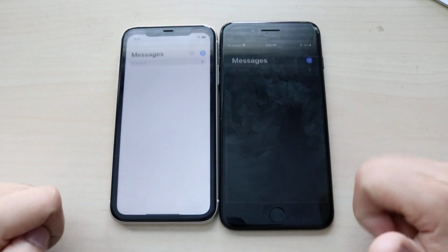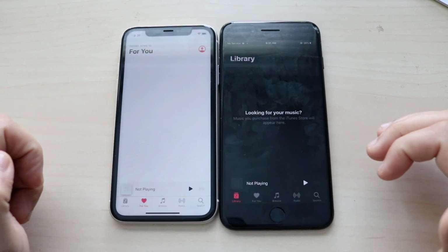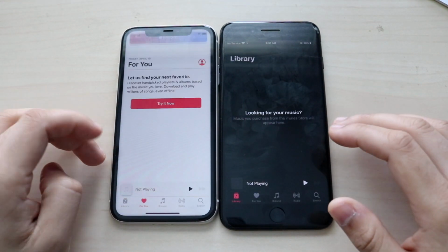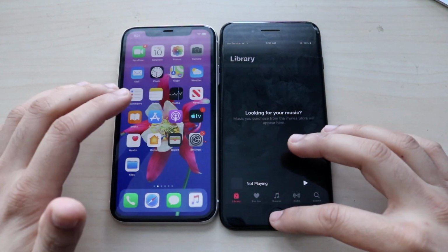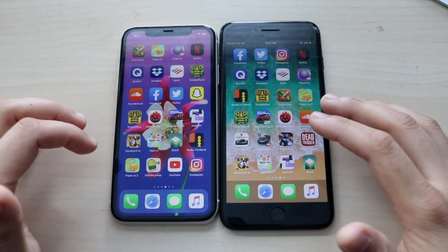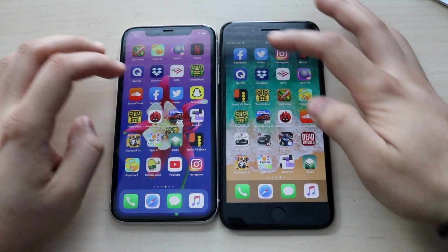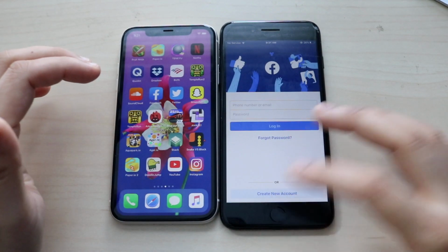Messages, 3, 2, 1. Okay, music, 3, 2, 1. They were about the same. I think the iPhone 11 might have been a little bit smoother, but it was kind of hard for me to see because I'm at an angle. So that one pretty much covers it up in those apps. I downloaded a bunch of third-party apps right here so we can kind of get through these ones. Facebook, 3, 2, 1. And again, the iPhone 11 I think was faster there.